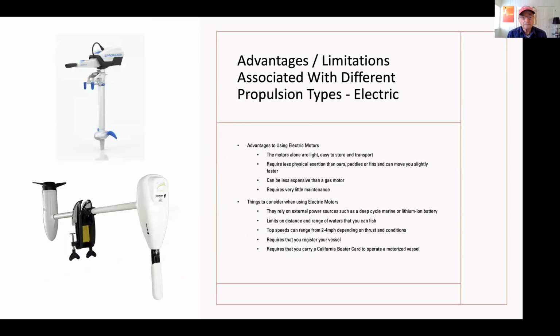As far as electric goes, the best value in an electric motor is the one you see on the bottom there. It's a little electric trolling motor, really inexpensive. It'll only go 2 to 3 miles an hour, but with these boats, it's not a race. These aren't speed machines. Even if you put one on a kayak, you're not trying to get there fast. You're just trying to reduce the amount of energy you exert.